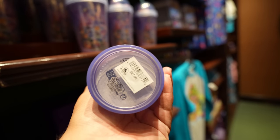That's cool. This tumbler is $27.99. All right, so I think for the most part, it's basically for the Emporium. So I think now we're gonna cross the street, head to 20th Century Music Company and check out the new pins.